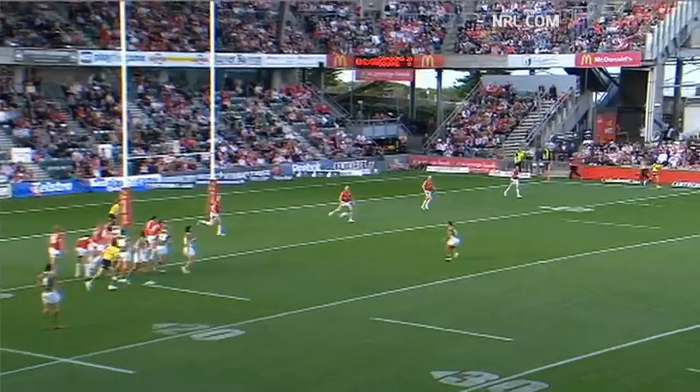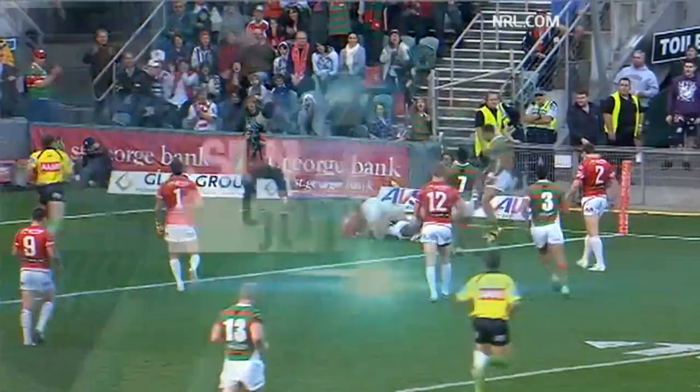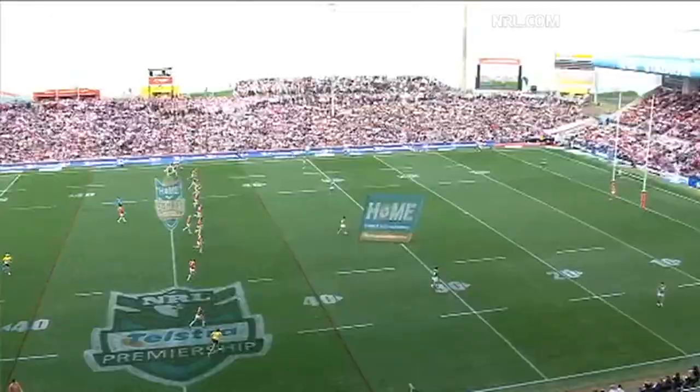Look at him hold those three defenders just from going at the line with speed, which frees up Reece Wessa. Chris Sando, he looked dangerous with a bit of room. I'd like to see him maybe get second receiver. Just mix it up a little bit for the Rabbits.